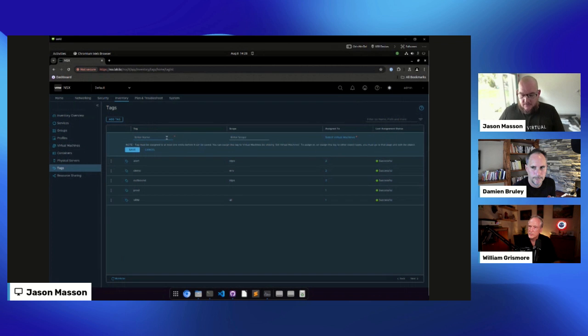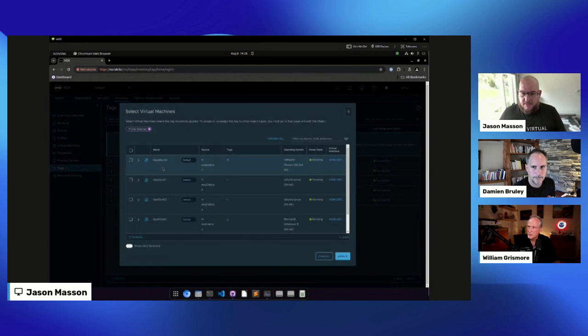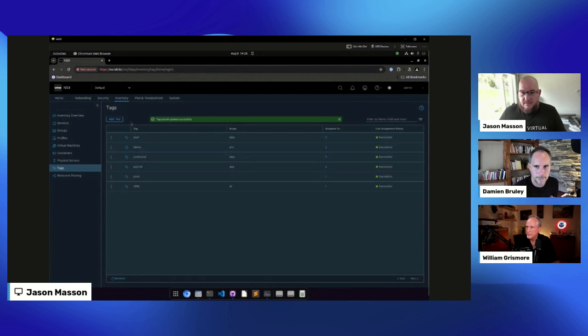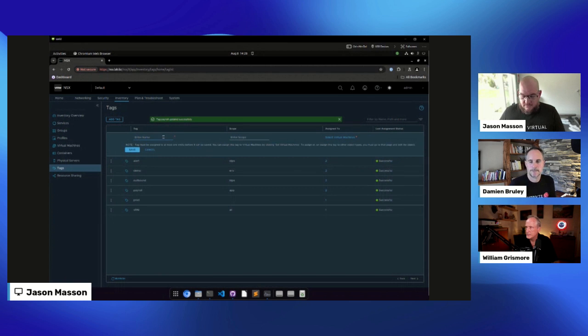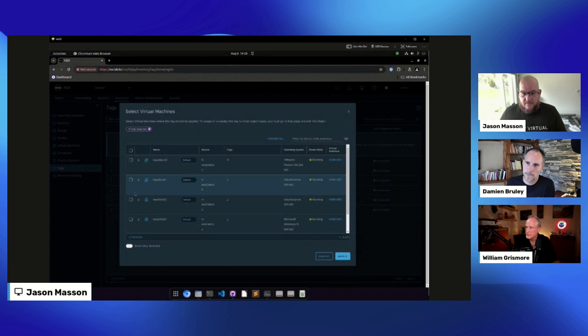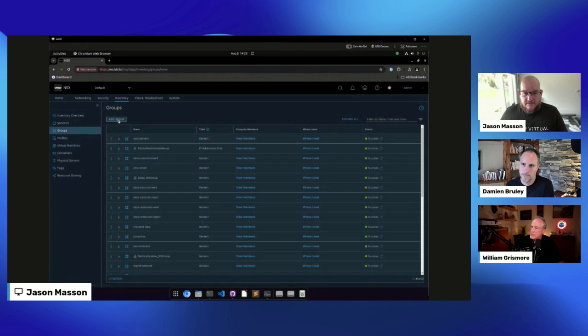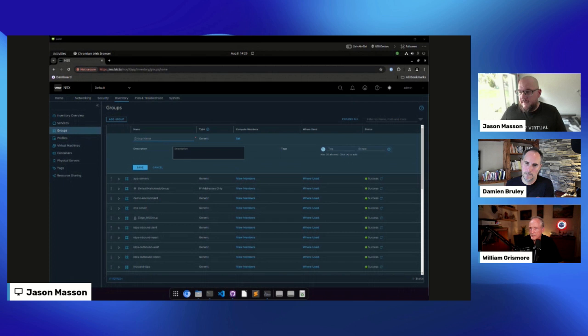So if we quickly create a payroll tag, for example, these guys are part of payroll. We're going to save that guy. And then these are our new web servers, right? So it is a web and a scope of role, because we're saying this is a web server. So we're going to say R2 servers, right? Hit apply, save. So now we're going to create a security group that then defines that entity, right?